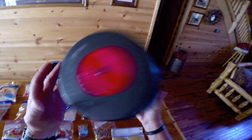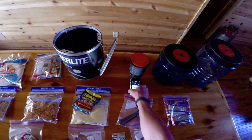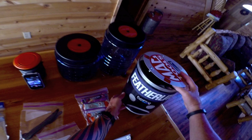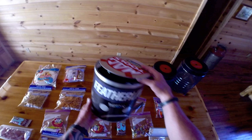What I'm using now is the Barricade. And this is like the middle-sized Barricade. This Barricade, which holds more food than the big Bear Vault, weighs less than the small Bear Vault. So it's really awesome. And just super light.